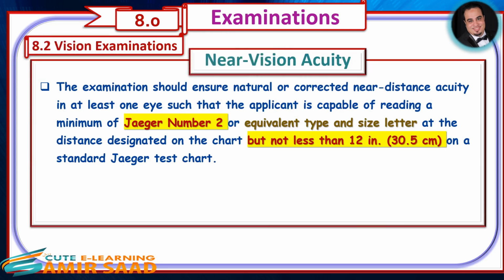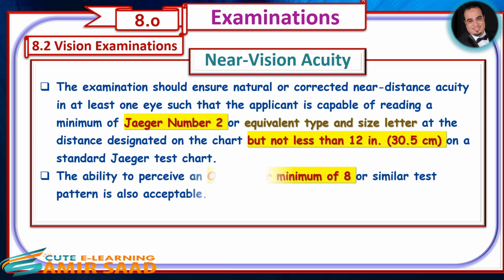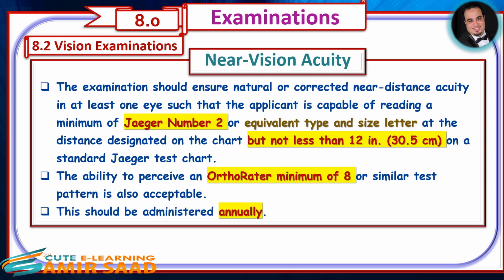8.2 Vision Examinations. Near vision acuity. The examination should ensure natural or corrected near distance acuity in at least one eye such that the applicant is capable of reading a minimum of Jaeger number 2 or equivalent type and size letter at the distance designated on the chart, but not less than 12 inches, 30.5 centimeters, on a standard Jaeger test chart. The ability to perceive an Ortho-Rater minimum of 8, or similar test pattern, is also acceptable. This should be administered annually.